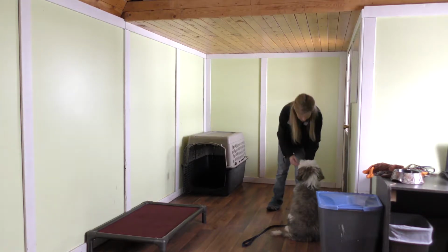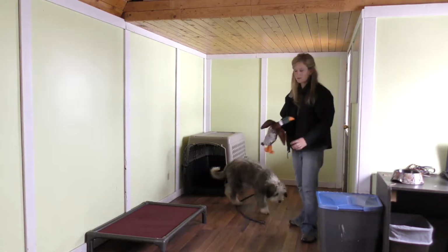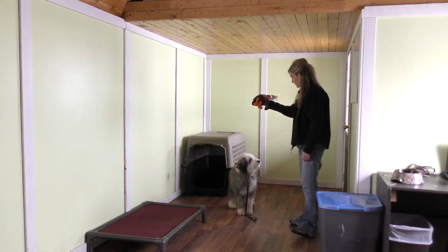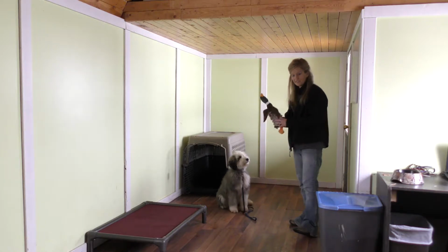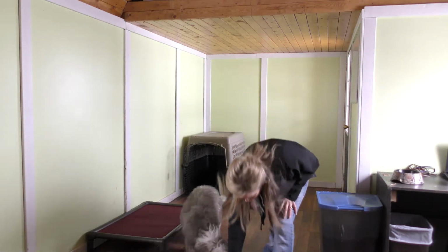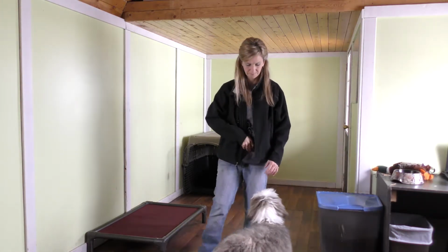Good girl. But we can do the same thing with food bowls. We can do the same thing with a toy. Just lure it up and over her head. And she sits like that. Good girl. So that's the first of the 3 hand signals.